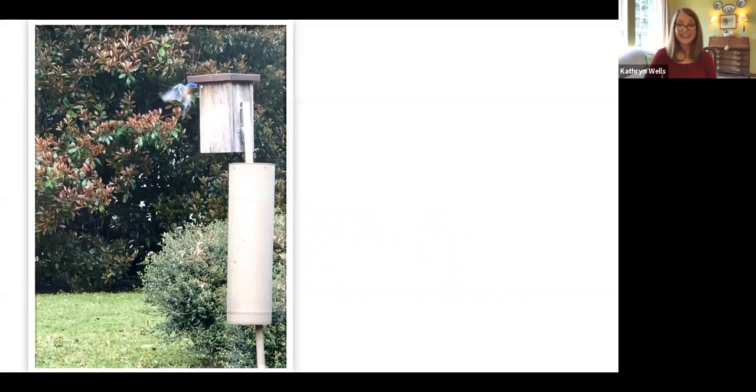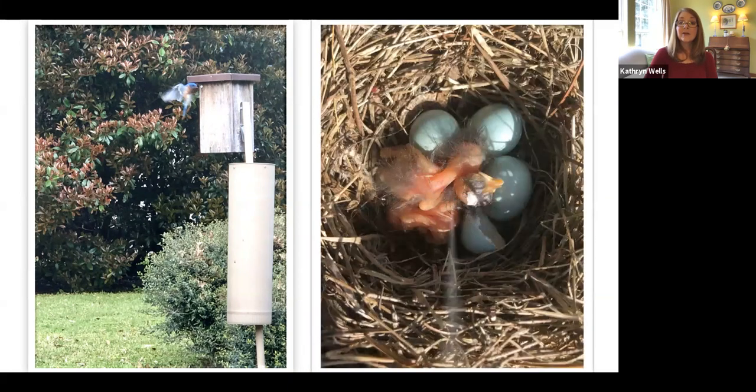So here, I usually have 2 to 3 clutches of bluebird nests in that bluebird box every year. This was, I think, last year. Little bluebirds, freshly hatched, fresh hatchlings.